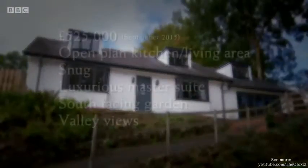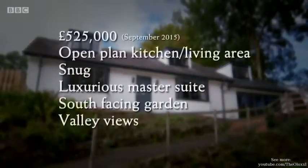Granted, this property is over budget, but Dee and Rob would not need to make any further improvements to this stunning hilltop home. And with a buyer for their own property, they're in a good position to negotiate. It fulfills their dream of a kitchen and living area, plus there's a snug and 4 bedrooms, including a luxurious master suite. With a sunny, manageable garden, there are also inspiring views across the Hope Valley.